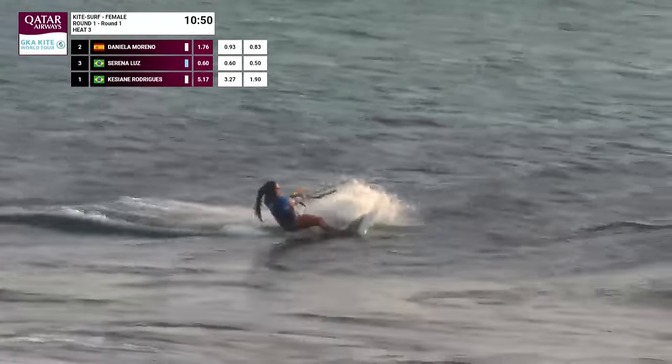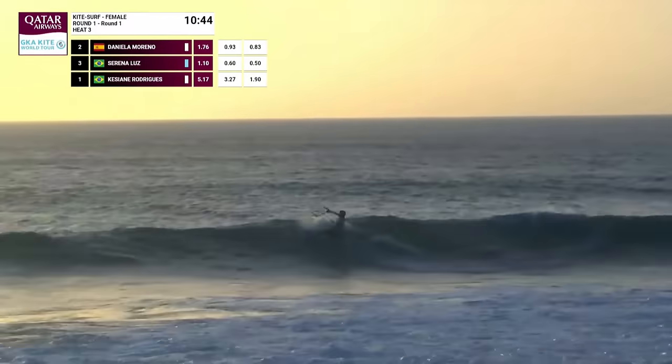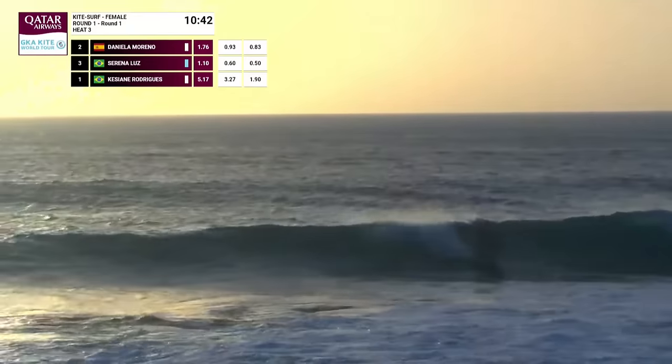You can see Daniela just about to get her kite back in the air, so nice. She is up and ready to go. As we approach that halfway mark, Cassiani Rodriguez dropping in. Here we go, this could be a heat changer.